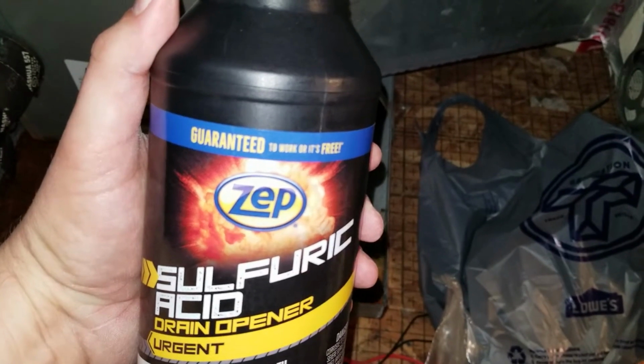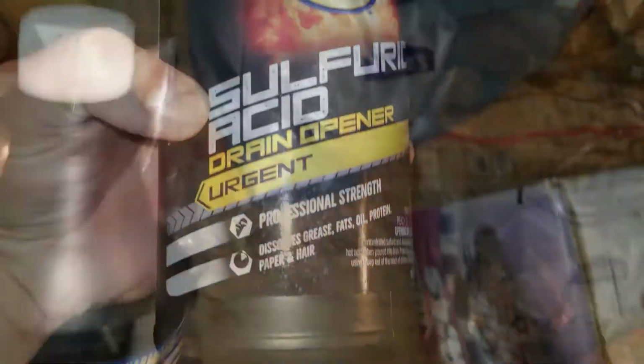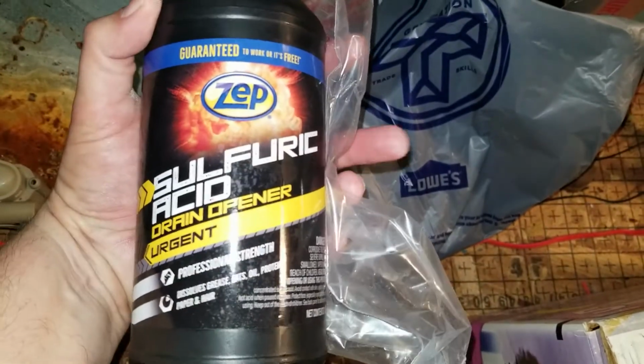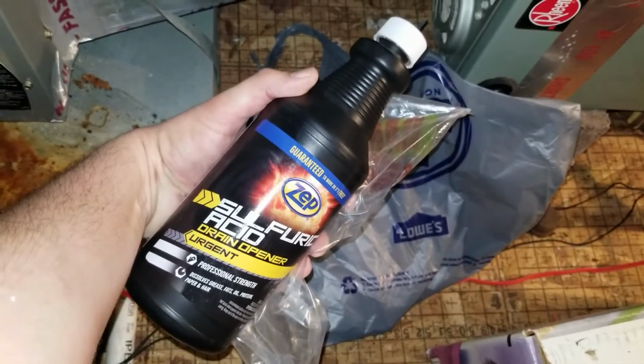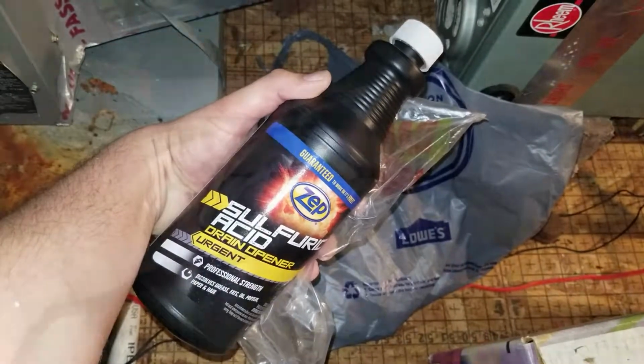What I have here is a very, very powerful drain opener. It is sulfuric acid. It is so incredibly powerful that when you pick it up, it actually has secondary containment. So if you notice how it has that bag, that bottle came in the bag. In case it leaks while they're transporting it, it has some sort of secondary containment.